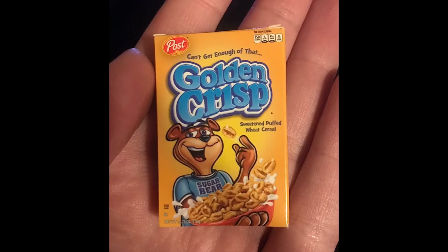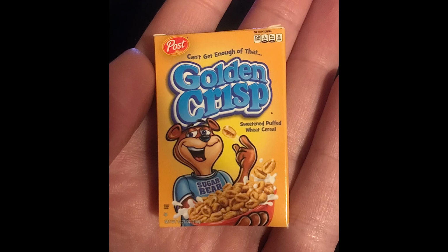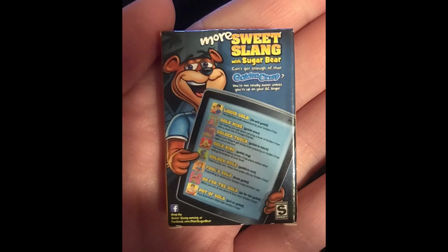We have gotten Golden Crisp cereal, it is number 45 on the collector's guide. The front says can't get enough of that Golden Crisp, and it describes it as sweetened puffed wheat cereal. There is a bear eating the cereal with his hands. The back looks like it's promoting some sort of app, but I don't really care. The only thing that matters is the savage bear that eats with his hands is back.